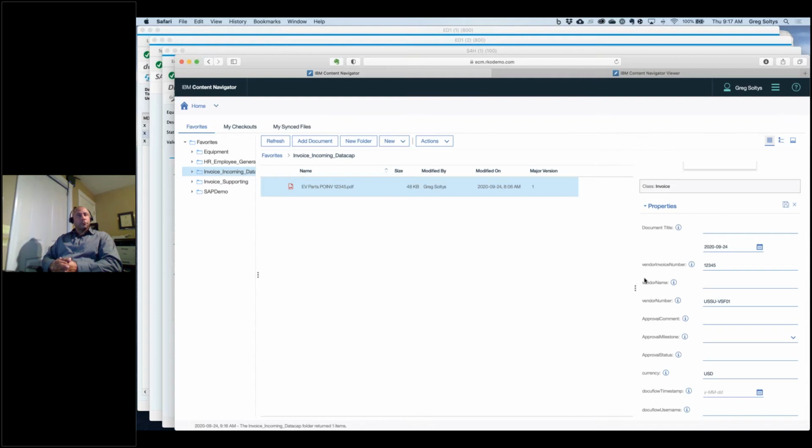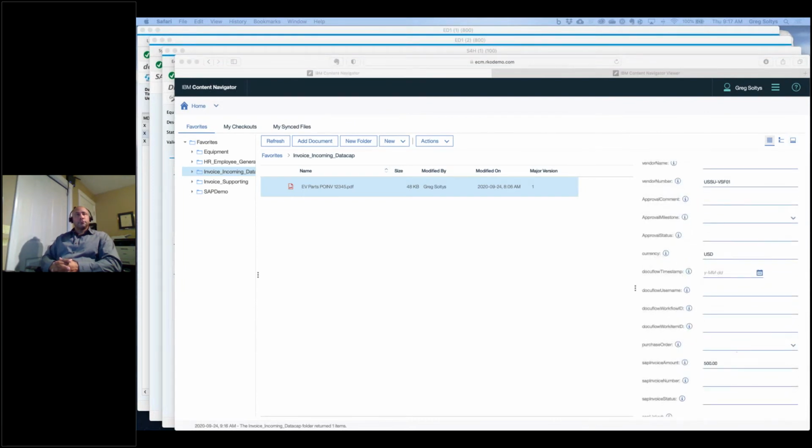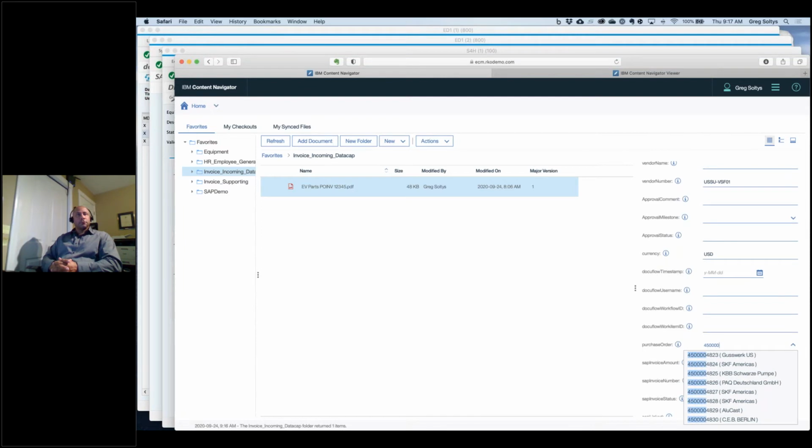Again, to recap, for this example, we're just going to go in and automatically park this invoice inside of SAP S4 to automate your business process in accounts payable. The one thing I do want to do is I did leave the purchase order blank. And this is an interesting one because we notice that as I do type ahead values here, we are getting possible values in your drop-down list.